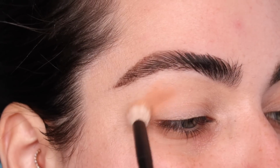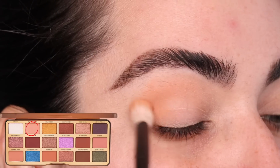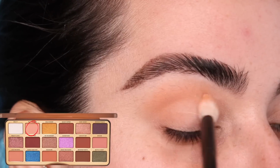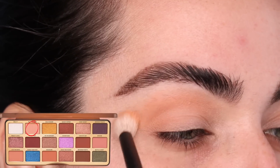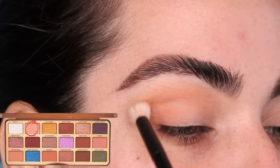I'm starting the second look with the color Bitter Half on my crease, and I'm using my REPHR number 15 brush to blend it. I did prime my eyelids with the Jaclyn Cosmetics eyeshadow primer, and the reason I want to go ahead and do multiple looks with this palette is just in case anyone's interested, but also because I want to test as many of the shades as possible.